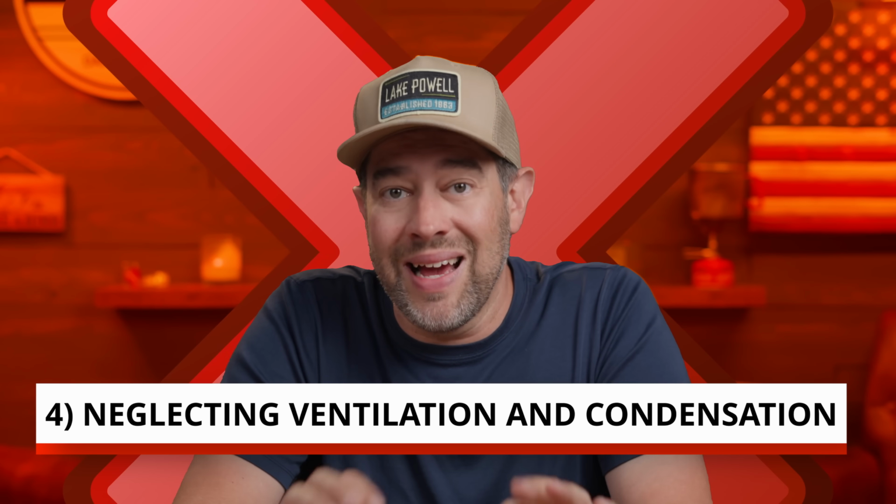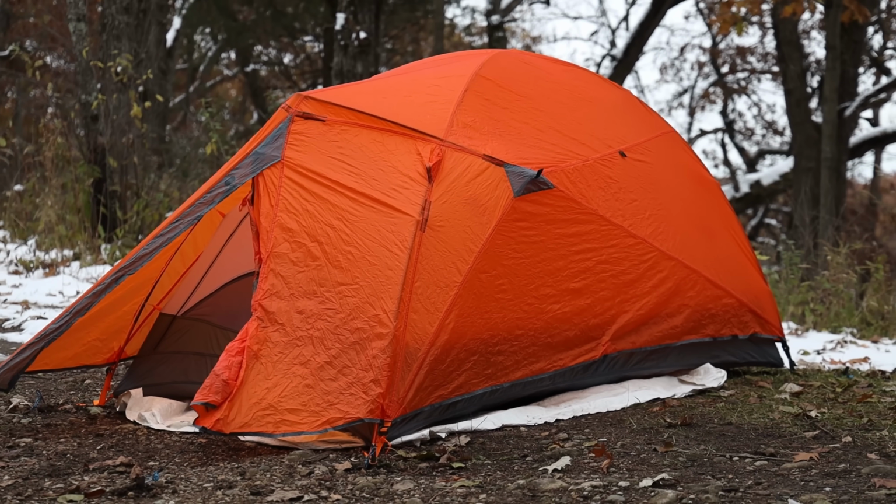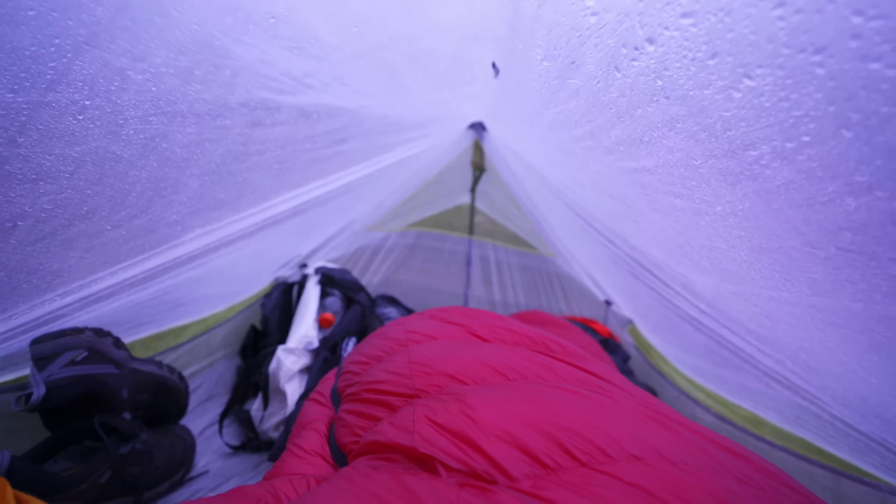Mistake number 4, neglecting ventilation and condensation. In cooler temperatures, you'll heat up the inside of your tent more than you realize, which means that your tent walls will act like the side of a cold soda can and collect water. Poor tent ventilation makes this a lot worse and can leave your gear and sleeping bag damp.